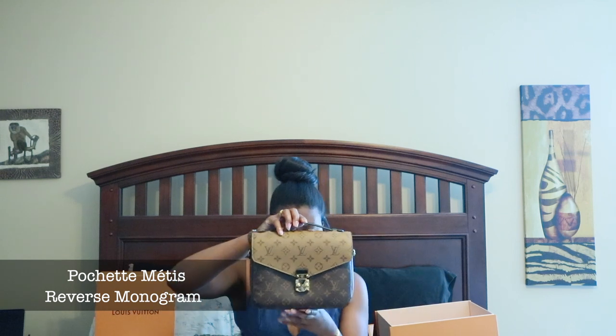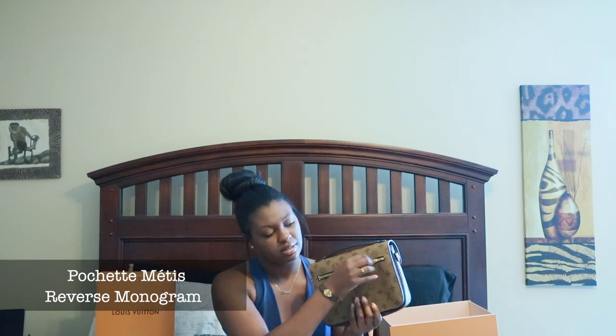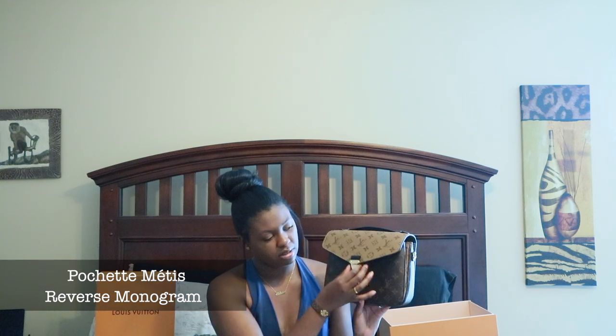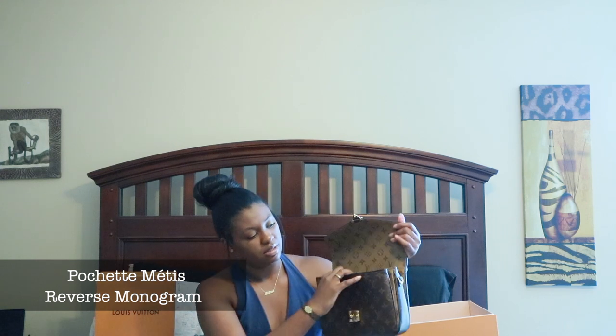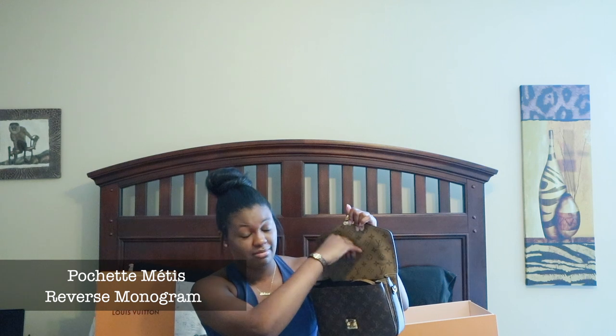So, this is what it looks like. It has a zipper on the back. Then it has the S-lock closure. There we go. I guess it's the new version. I don't really know what all that, like the canvas goes down longer. I mean, obviously the new version.